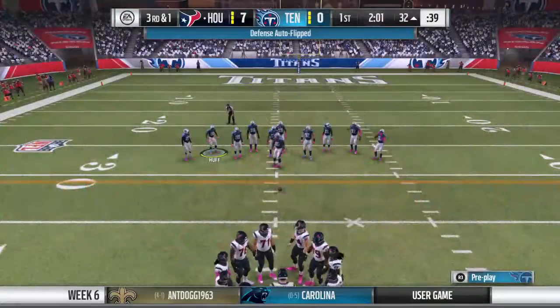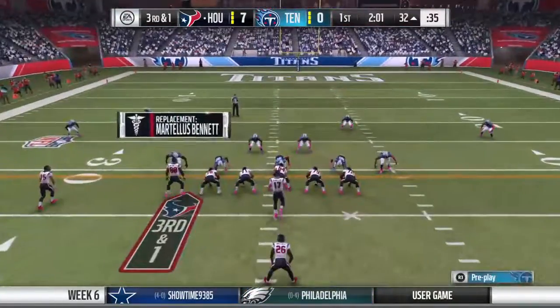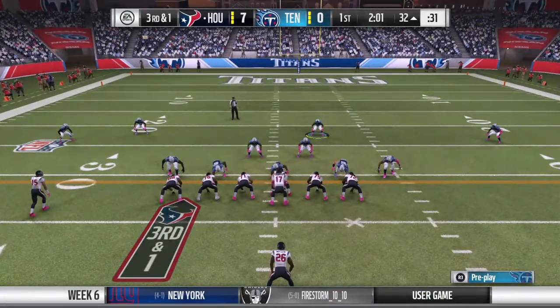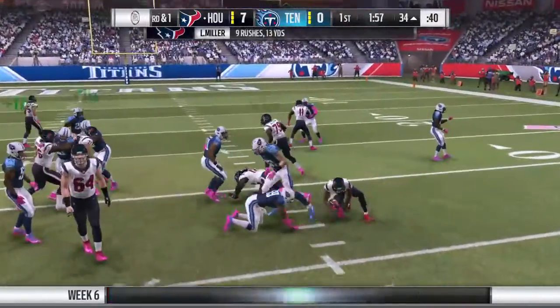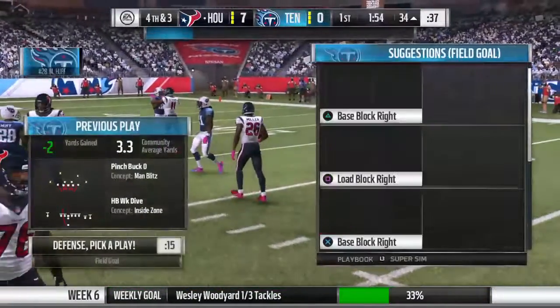And they only need a little bit here. 3rd down and very short. Miller, the lone setback. And they'll give it to him here. And he is going to lose yardage here. Losing 2 yards that time, and now it's 4th down.